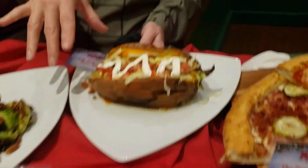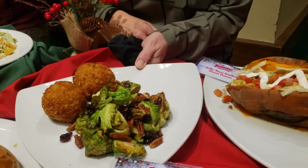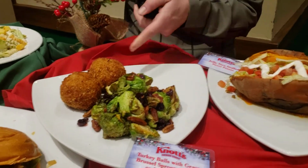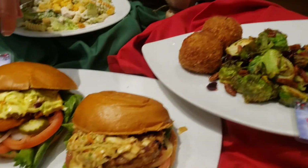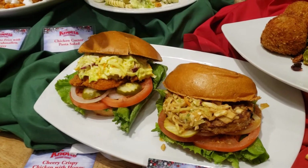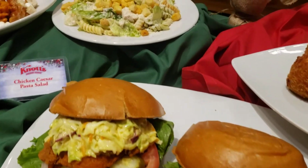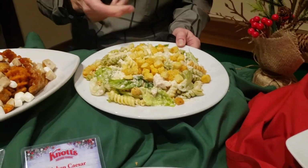Ooh. We did a whole sweet potato with taco seasoning. Fan favorite, we've got to bring it back every year. Turkey balls with Brussels sprouts at Santa's Cabin. Showcasing a couple of our burgers, it's the Thai tinsel. It's Thai with a turkey burger. Yeah. This is the cherry chicken one with a honey mustard coleslaw. We did a chicken Caesar salad with rotini pasta inside.